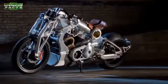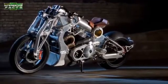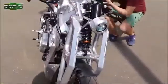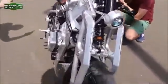Some say the bike is over-engineered, and some say it's downright ugly. One thing is certain, the look of this all-polished billet aluminum bike will surely attract a lot of attention.